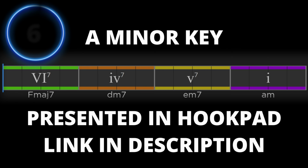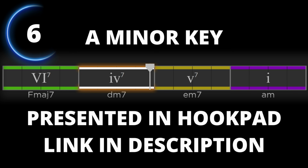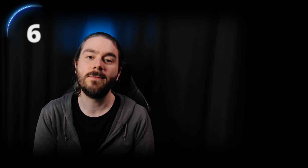In at 6 is 6 major 7th, 4 minor 7th, 5 minor 7th, 1. This is almost a reversal of the previous progression, as we work down towards the 1 chord. Listen to it in Ain't No Mountain High Enough by Marvin Gaye and Tammy Terrell.